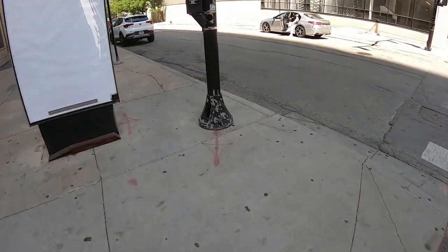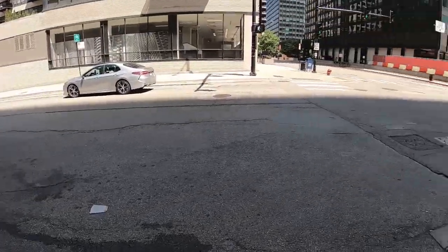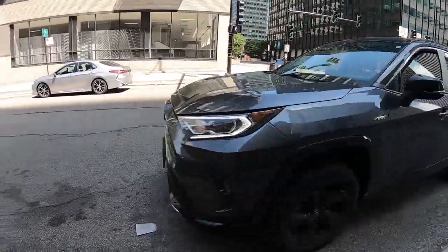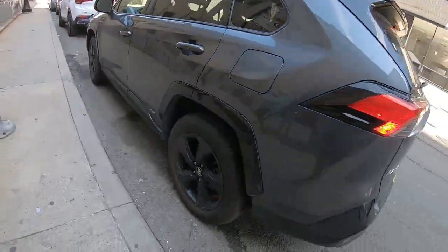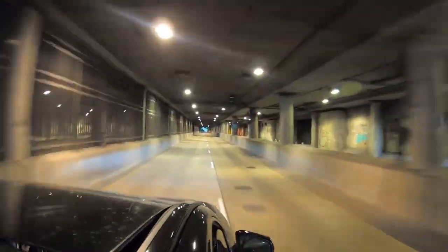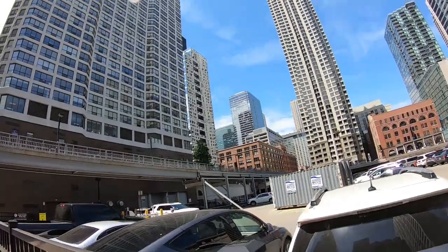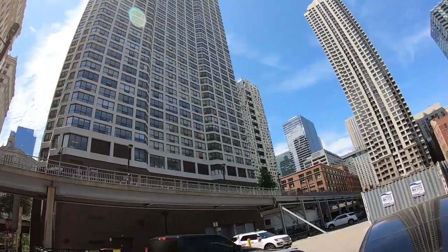We just got out of the train station and now we're looking for our Uber. Uber. Uber. We have arrived. We got here a little early. Probably a good idea, but here's the boat we're going to be on.